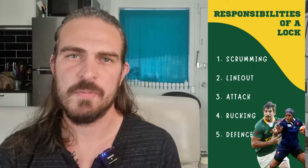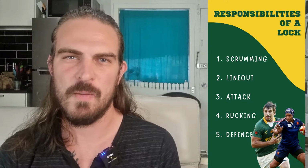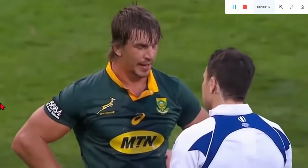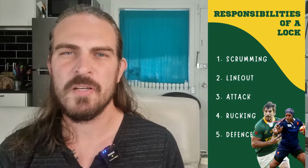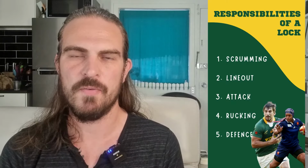Playing lock can be a thankless position. This is because you do a lot of work around the park which doesn't really steal the limelight. This, combined with the fact that the position is best suited for big built-up bodies, you will often find that most locks don't start peaking until their late 20s, whereas most other positions, apart from your props, would start to peak from about 25.